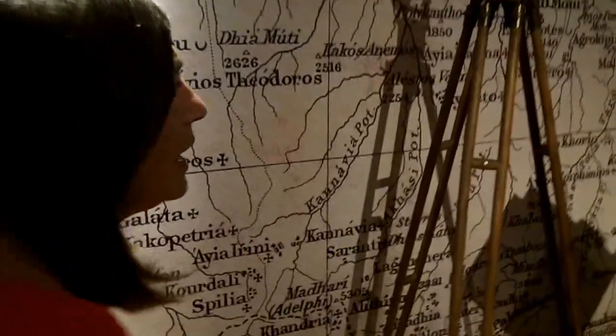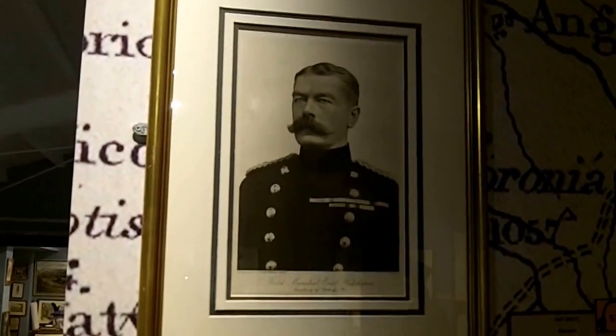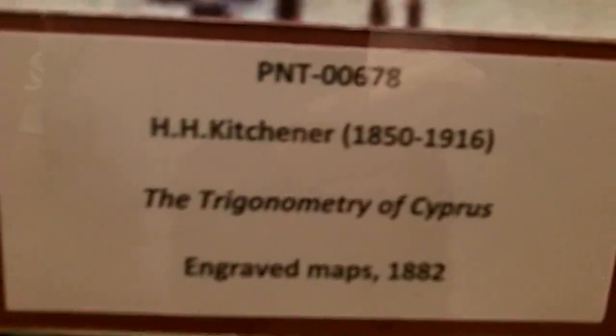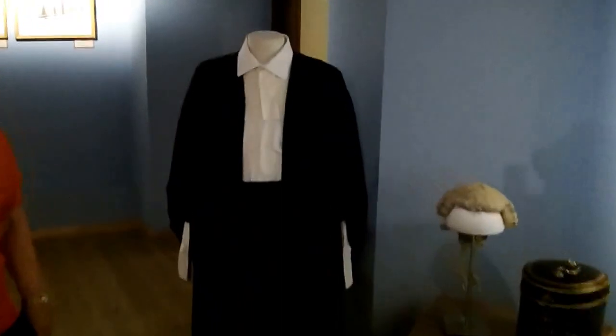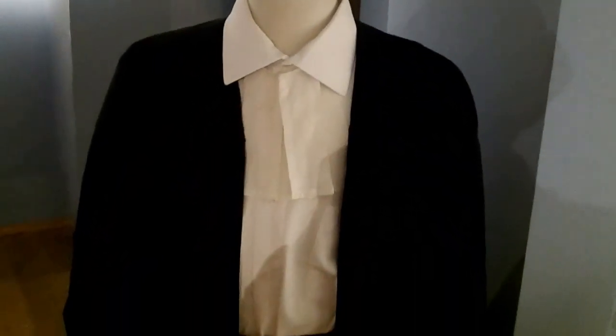This is the theodolite belonging to Lord Kitchener, who did the first cartography of Cyprus, on which our land registry is based even today. And here we have Iakos Kliris's clothes when he appeared to court to defend Evagoras Paligarides. These were donated by Kate Kliridis. And there we have the military uniforms.